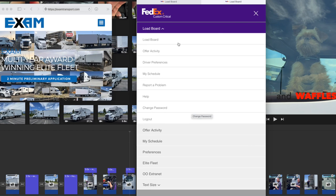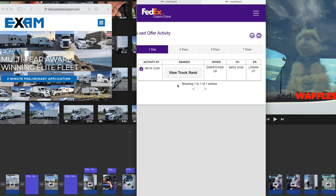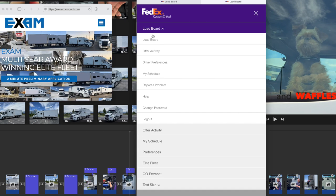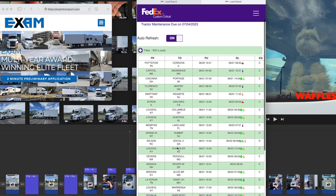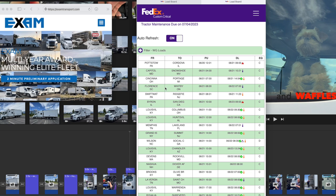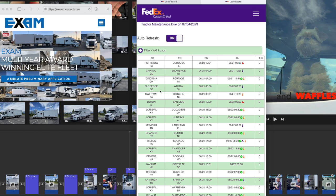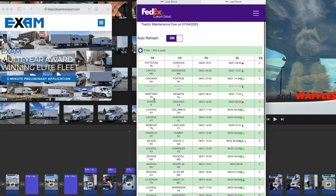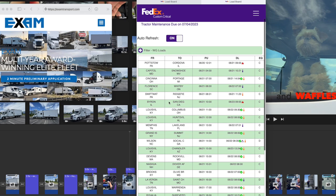Another thing to consider looking at is in your offer activity, you can click accept on more than one load. So if the load board is going crazy, if it's blowing up, if there's tons of loads posting and it's like, yes, I can get this one, and yes, I can get this one and this one, and which one's better for me? Well, don't worry about picking. Just click on them and click accept on all of them. You don't need to wait around and fear losing a possible load.